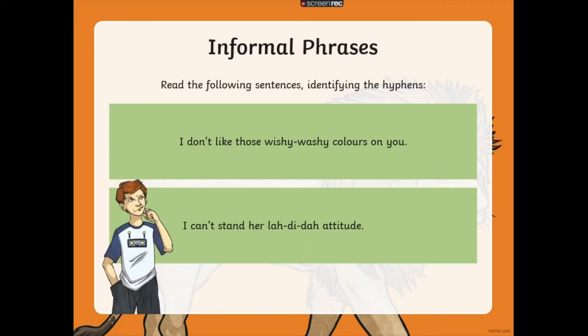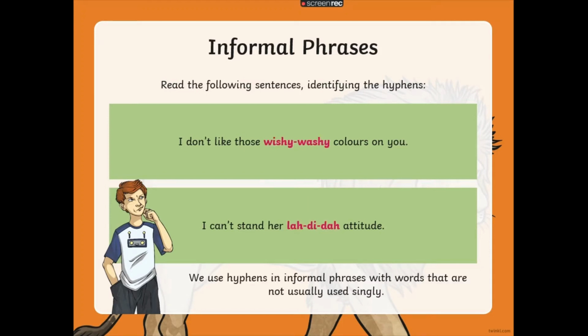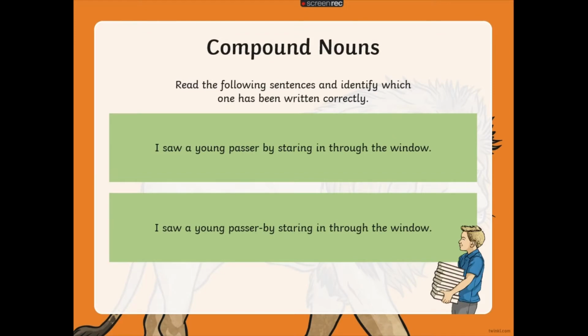Informal phrases they can be used for. I don't like those wishy-washy colours on you. I can't stand her la-di-da attitude. Again, they're used for informal phrases when we use words that we wouldn't use normally. We wouldn't really say this normally, okay? So we use a hyphen to put them together.